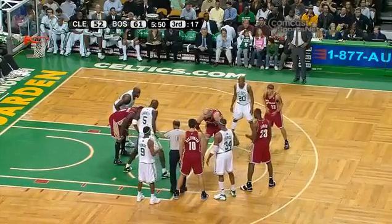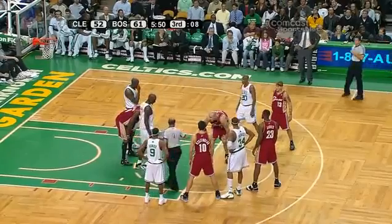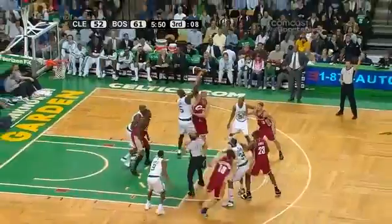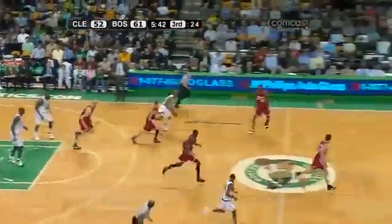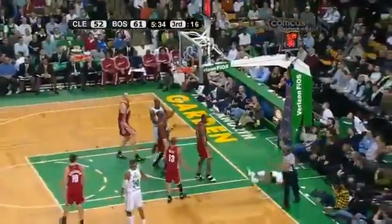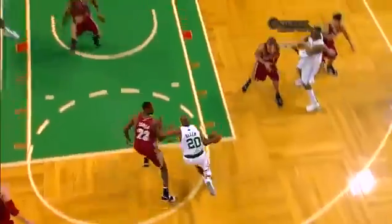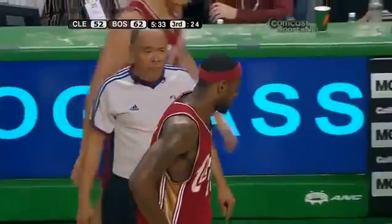All right, it will be Ilgauskas and Garnett going up. 17 seconds on the shot clock. 5:50 to go in the third. Now they've got it down to 8 seconds on the shot clock. Ilgauskas trying to make the extra pass to Wallace. Probably shouldn't have. There are only 2 seconds on the shot clock when he did. Ray Allen the other way, splits the defense and gets fouled. Cleveland fouls on number 13, Delonte West. Here comes Ray off the double pick. Turns the corner. Ray Allen has 2 shots. Ray Allen 1 for 2 at the line now.